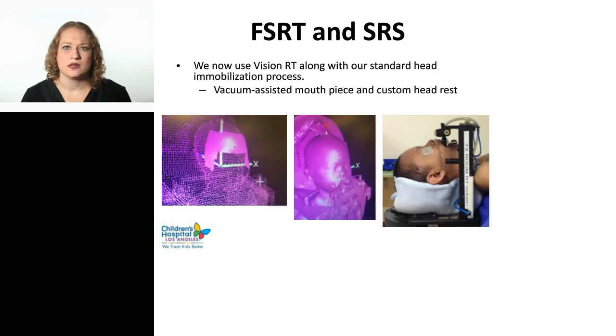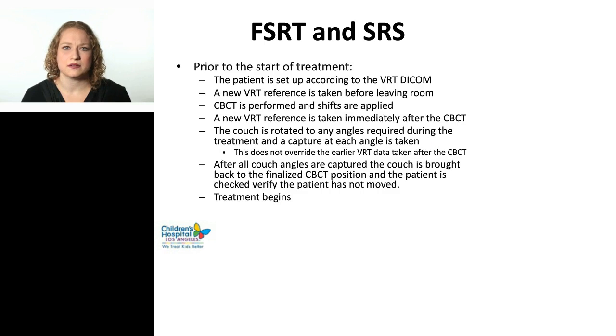We now use Vision RT along with our standard immobilization process for FSRT and SRS patients, which again is a vacuum-assisted mouthpiece and a custom headrest. Our process for an FSRT or SRS is similar. Prior to the start of treatment, the patient is set up according to the Vision RT DICOM. A new Vision RT reference is taken before we leave the room. A CBCT is performed and the shifts are applied. A new Vision RT reference is taken immediately after the CBCT and the shifts are applied.